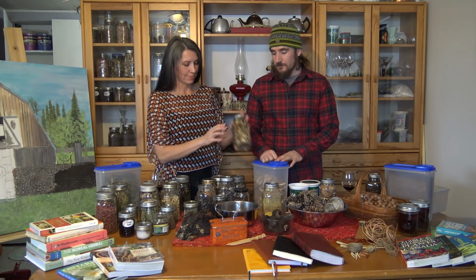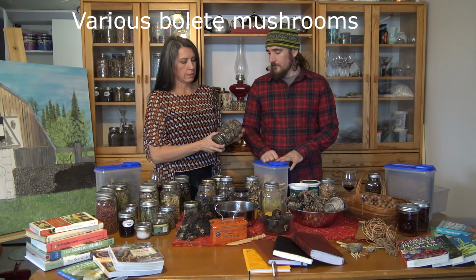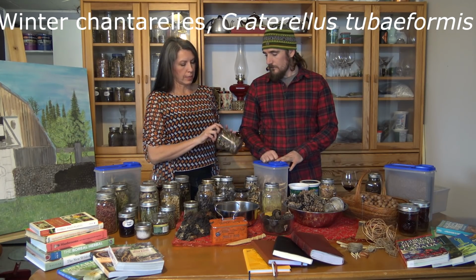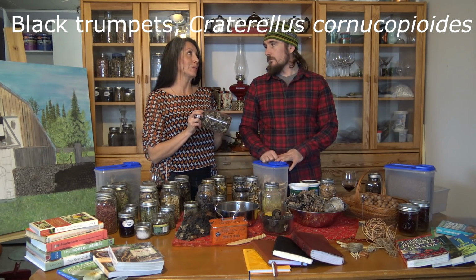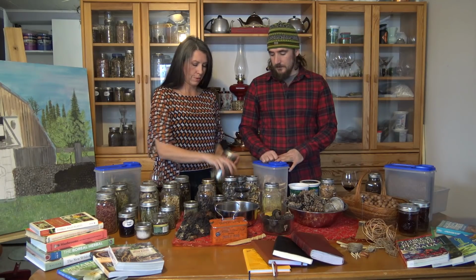Here are the boletes, and we have lots of those, and winter chanterelles, and I think there are a couple of jars of these, not as many. The black trumpet mushrooms, and I have a couple of jars of those, which is pretty awesome because they get really small when they're dried. So we filled up a few jars and it's really nice. And these, just if anyone's interested, smell the best when they're being dried. Yes. So good.